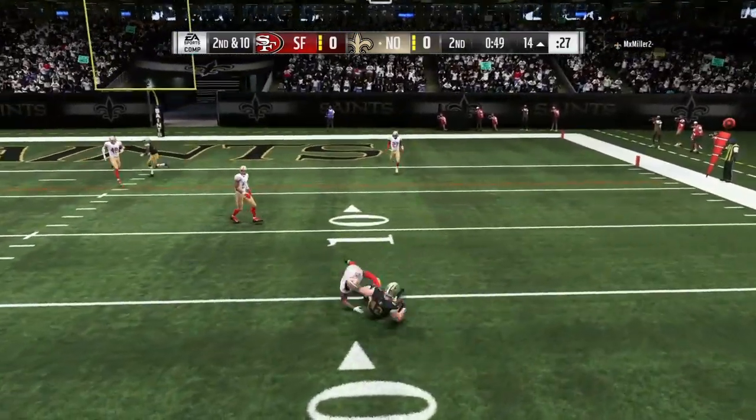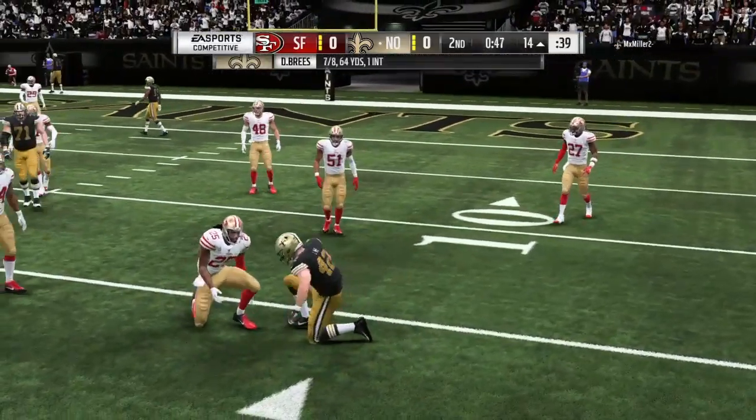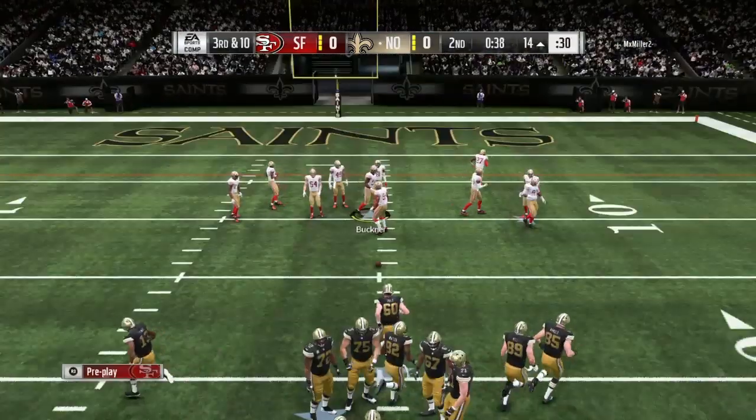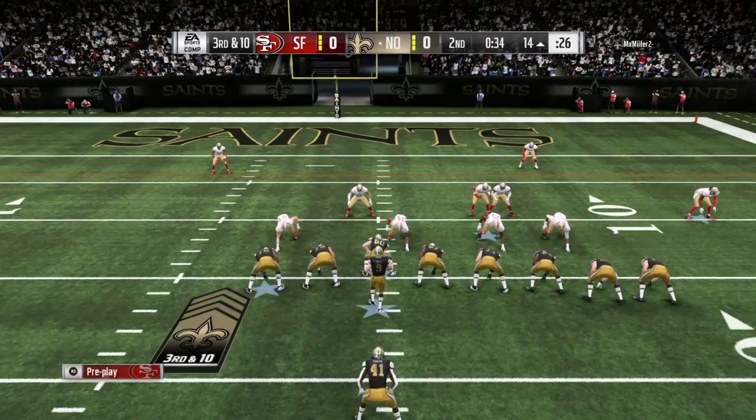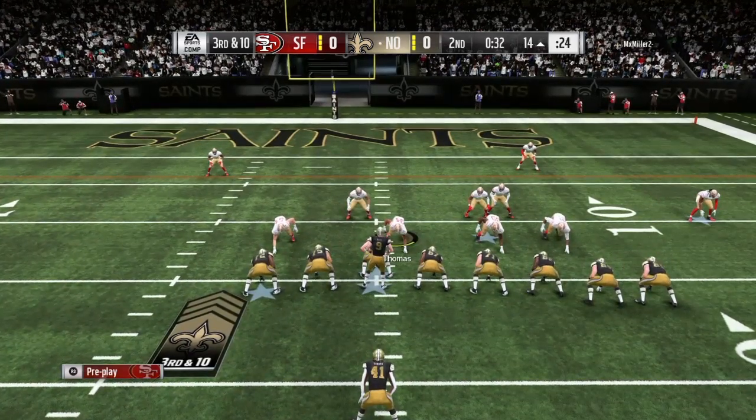Breeze now. He's just going to dump this one off to his fullback out of the backfield. Stay confident, keep flinging it. I just figured there's something wrong with the football. They had the catch on 2nd down, but it didn't help at all, and now they're looking at 3rd down here.